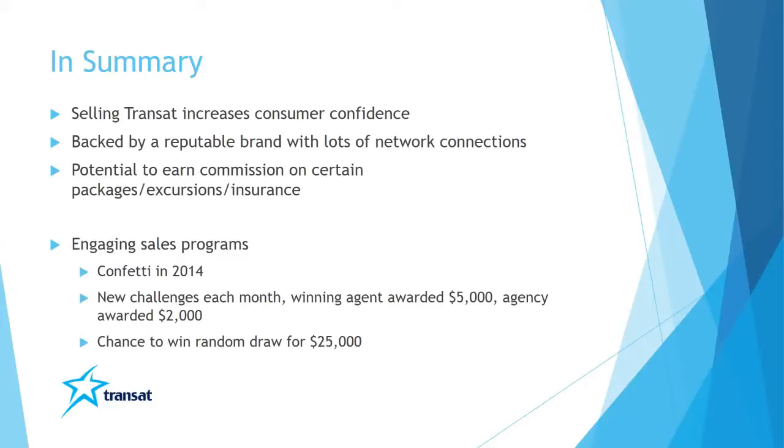So in summary, Transat is a very versatile tour operator. Selling Transat increases consumer confidence in you as a travel agent and your agency. You will be backed by a reputable brand with lots of network connections. As well, there is the potential to earn commission on certain packages, excursions, and insurance that you sell.